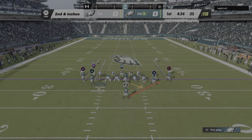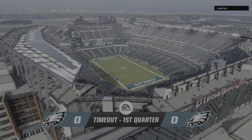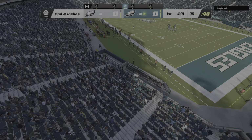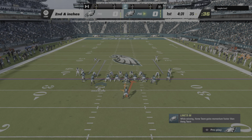A good gain on first has him set up with second and just a couple of inches now from the 29. And now the Eagles are going to signal for a timeout. They'll have two remaining as we step aside here in this first quarter. Still a few inches short of a first down as they come up now on second down.